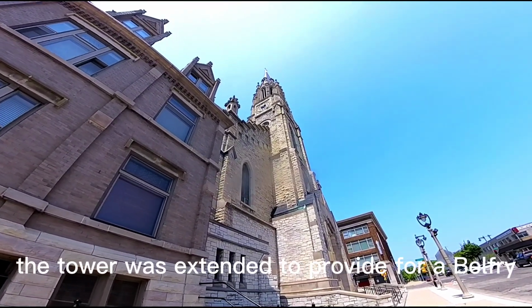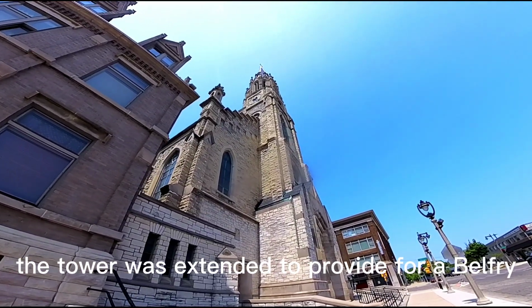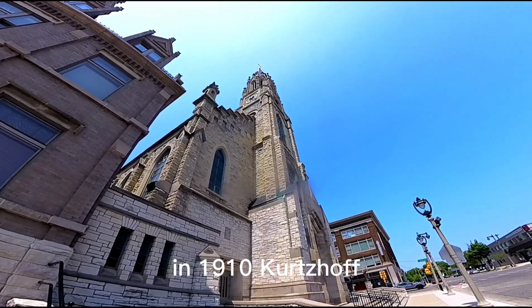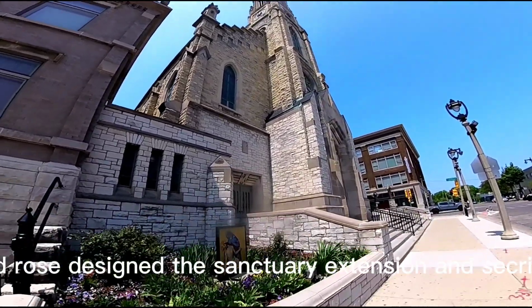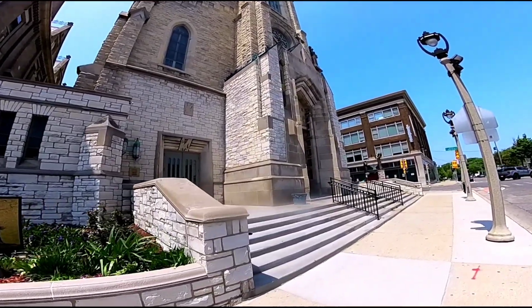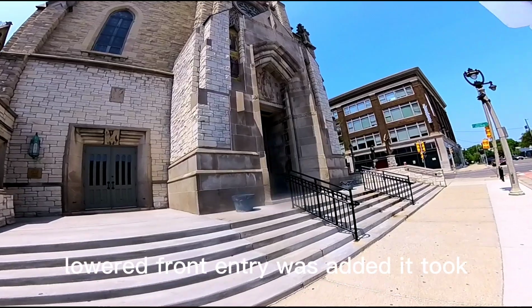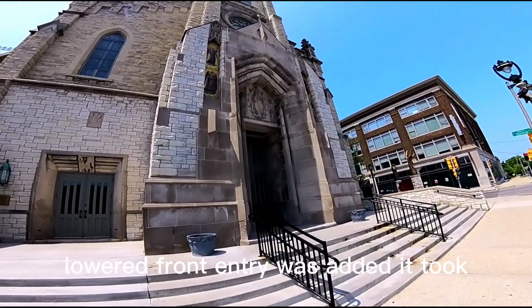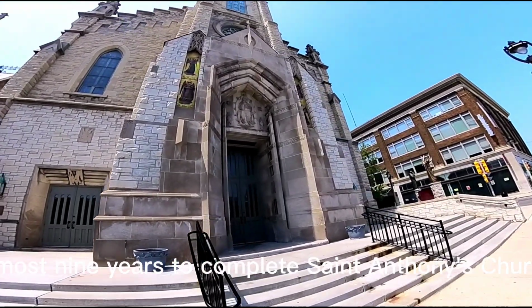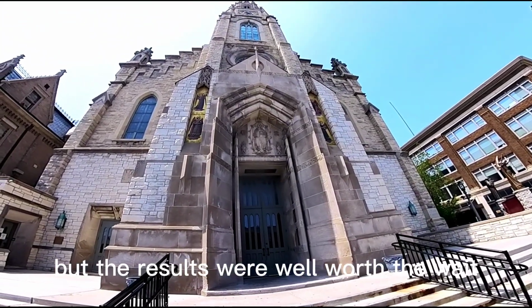In 1903, the tower was extended to provide for a belfry. In 1910, Kirchhoff and Rose designed the sanctuary extension and sacristy. In 1948, a new lowered front entry was added. It took almost 9 years to complete St. Anthony's Church, but the results were well worth the wait.